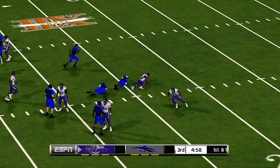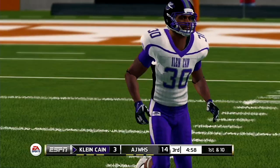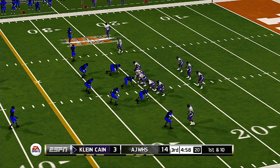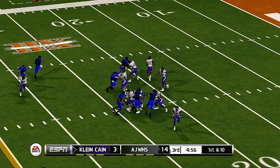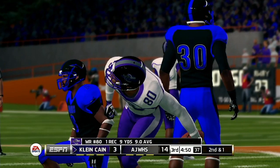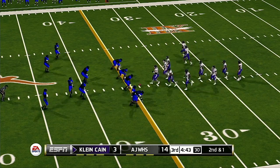Taken from the 10. And he's tackled at the 25. There's got to be some sense of urgency to this offense right now. They don't have the luxury of wasting drives if they want to get back in the game. Fires out to his receiver, and he tackles him hard at the 34. It's second down now, and they're just a few feet away from that first down marker.